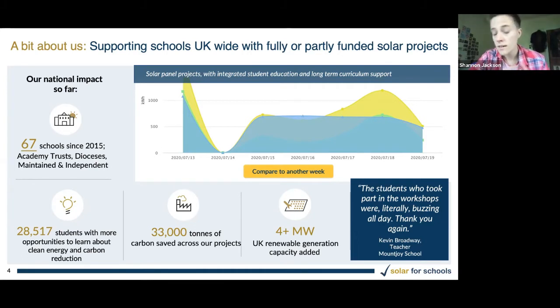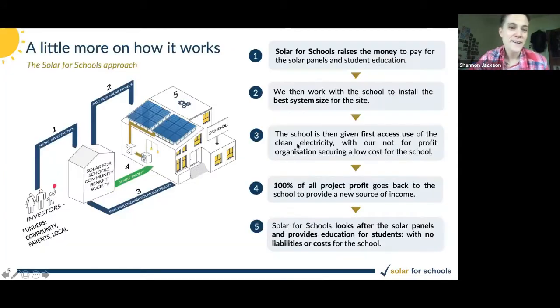And we've brought in over 4 megawatts of new renewable generation within our school-wide network, which is fantastic. So working UK-wide and offering open opportunities for schools, which is brilliant.